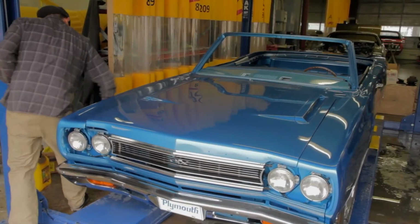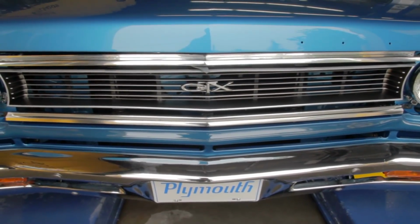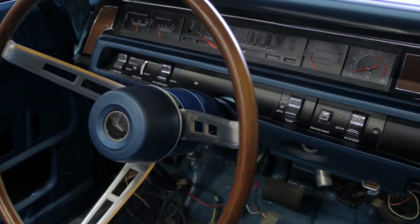For as big a guy as he is and as strong as he is, and as much prominence as he has in both the entertainment community as well as the automotive, I thought he was a really down-to-earth guy. Bill Goldberg's is a 1968 Plymouth GTX with a 440 numbers matching engine, 4-speed, 3.54.